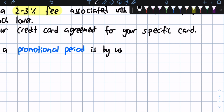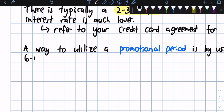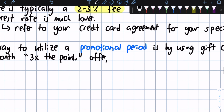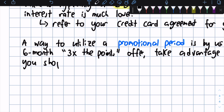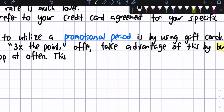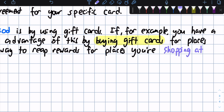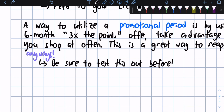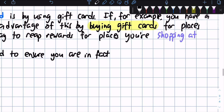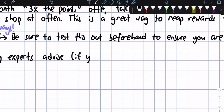A way to utilize a promotional period is by using gift cards. If, for example, you have a 6-month initial 3 times the points offer, take advantage of this and buy various gift cards for places that you already shop and spend money, and then use these in subsequent months when the promotion has expired. So this allows you to reap rewards for places you're already going anyways. But be sure to test this out beforehand to make sure that it is in fact earning points, instead of you just buying a bunch of gift cards and not getting rewarded for it.